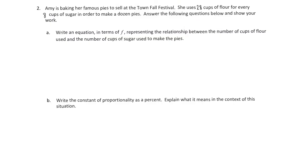And we're finally moving on to number 2. Amy is baking her famous pies to sell at the town fall festival. She uses 28 cups of flour for every 8 cups of sugar in order to make a dozen pies. Answer the following questions below and show your work. A. Write an equation in terms of F, representing the relationship between the number of cups of flour used and the number of cups of sugar used to make the pies.